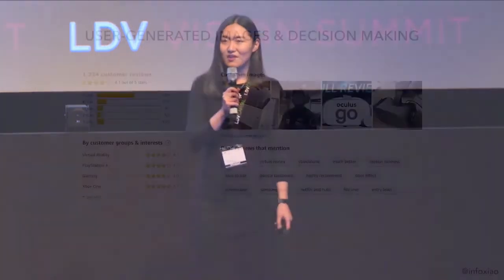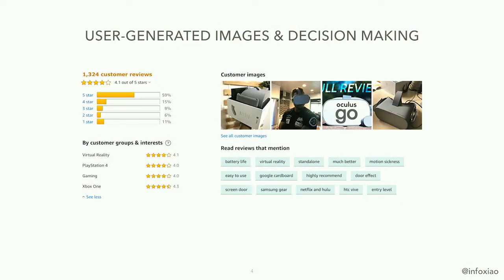This is mainly due to the accessibility of mobile photography, as well as the increasing peer-to-peer and mobile-based nature of these marketplaces. User-generated images are used to sell secondhand goods, of course, but they are also used in online reviews, but ultimately they affect how people make decisions in these marketplaces.